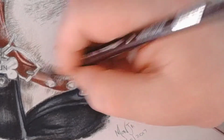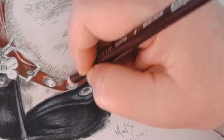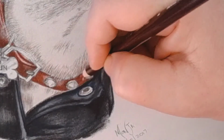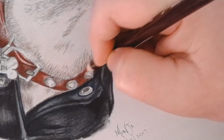I'm going to have to take the gray and go under the collar because there's a line there that I missed. Because I don't know about you, but I don't really want the collar to be glowing.